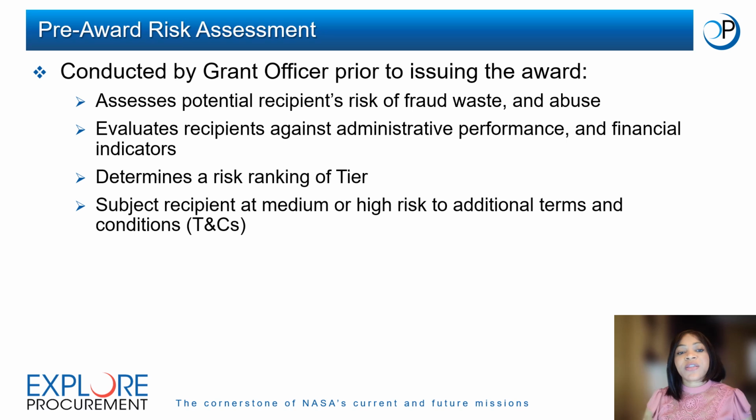The grant officer conducts a pre-award risk assessment before making an award to the applicant. The assessment will determine a potential award recipient's risk of fraud, waste, and abuse. A risk assessment tool is used to evaluate the recipient against administrative, performance, and financial indicators and assigns a risk determination of low, medium, or high risk. Recipients who receive a medium or high risk will, at the grant officer's discretion, have additional terms and conditions applied to their award.